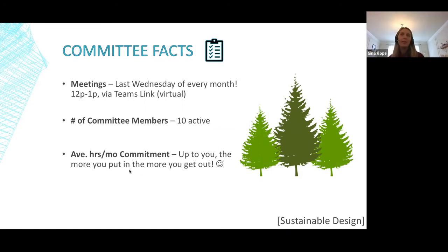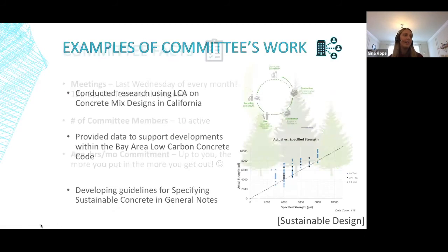As far as the time commitment, it can be as simple as just attending the 1-hour meeting a month and just learning. But we'll just note that the more involved you become, the more you get out of the committee. So, if you volunteer to do research or compile a newsletter, that's a way you can get directly involved and just dive headfirst into the sustainable design community and get a lot more out of it.